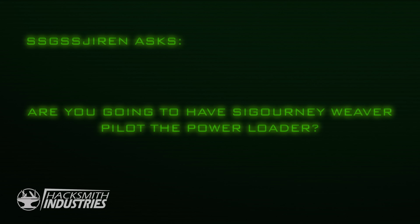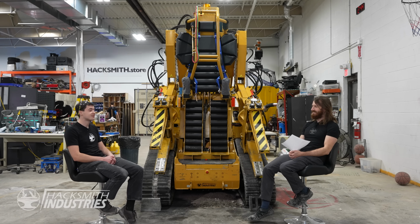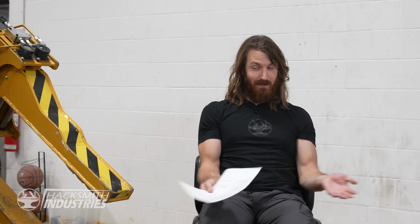All right, final question. Are we going to get Sigourney Weaver to pilot this thing? I really hope so. I think that she would enjoy driving a power loader quite a bit, considering that she hasn't actually ever driven a power loader. She's pretended to. Yeah. I mean, it'd be pretty cool if James Cameron came too. Yeah. Not to mention, he's also working on Avatar 2, 3, and 4, which also has a giant mech, which we could be convinced to build.